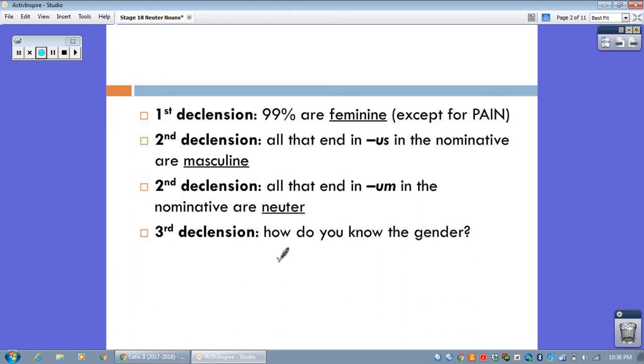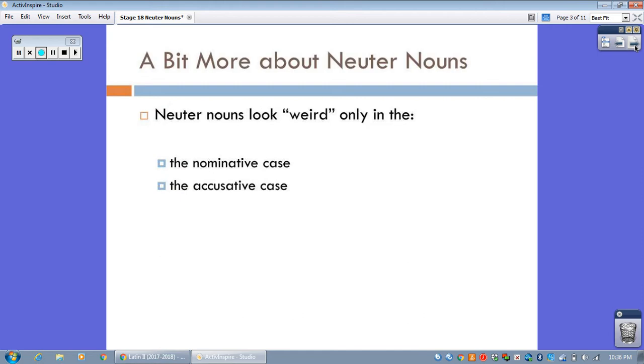Now, third declension, how do you know the gender? You just have to memorize it. There's no way to know without just memorizing it. The third declension has masculine nouns, it has feminine nouns, and it has neuter nouns. Okay, so what's the deal with neuter nouns?